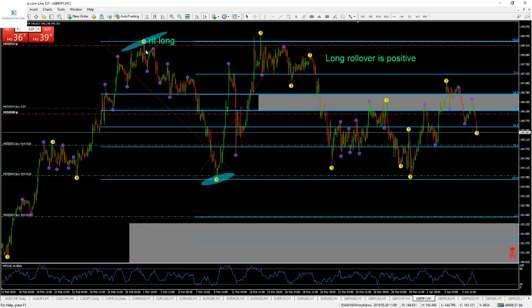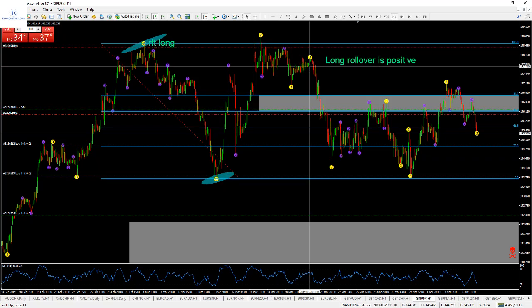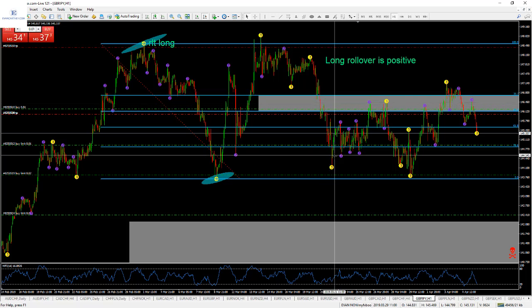GBPJPY, reverse light trade long. Then you see price broke out of the, let me take off this one, don't need that. Price came out and broke out right there, the pivot point high, initiated reverse light trade long. Never went up obviously and hit the 127. Came down, hit 38, just kept going down.